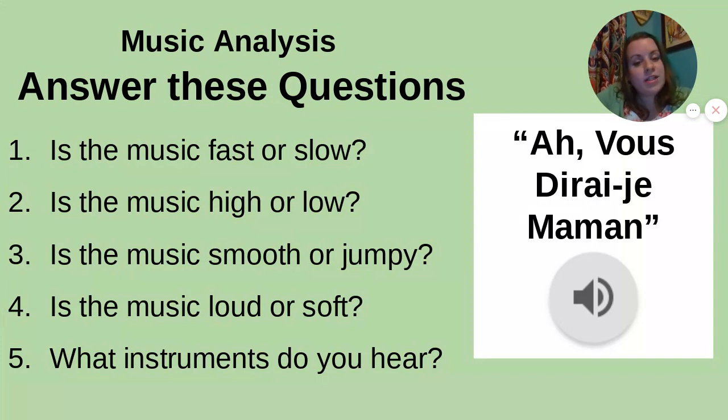So I wrote five questions, and I want you to try to answer these questions as best you can based on what you hear. After the song is done, we're not going to listen to the whole thing, but after we're done, we'll pause, we'll come back together, and we'll review our answers for these. I just remembered I don't have a piece of paper, so I'm going to get something to write on.